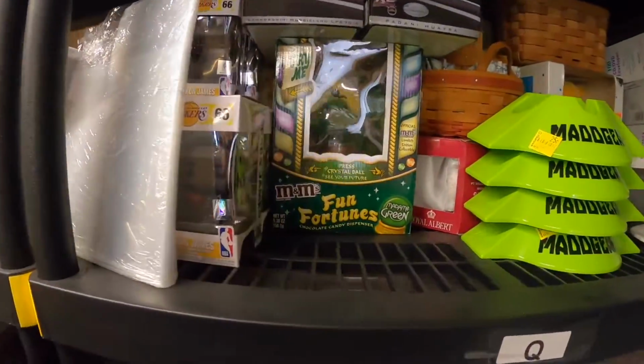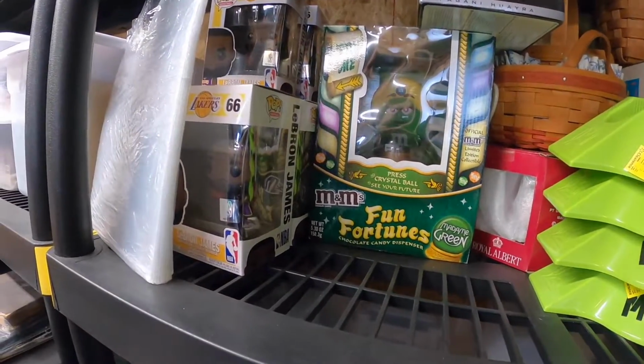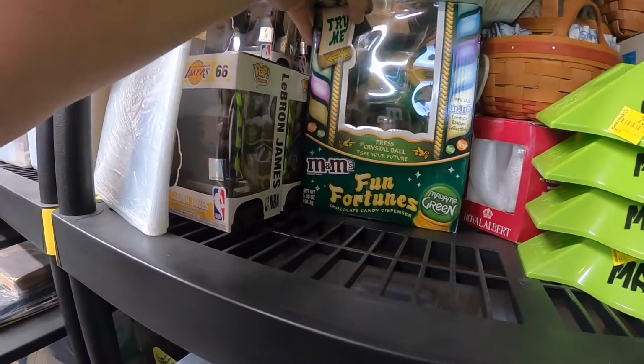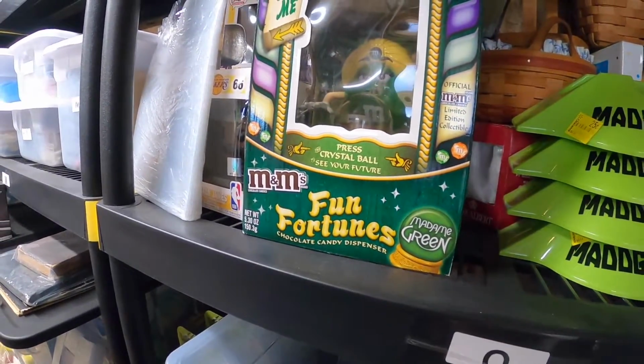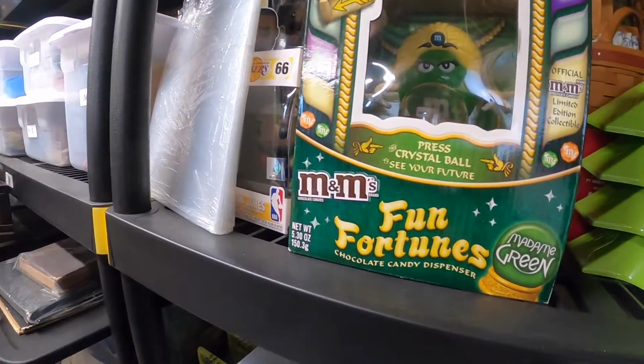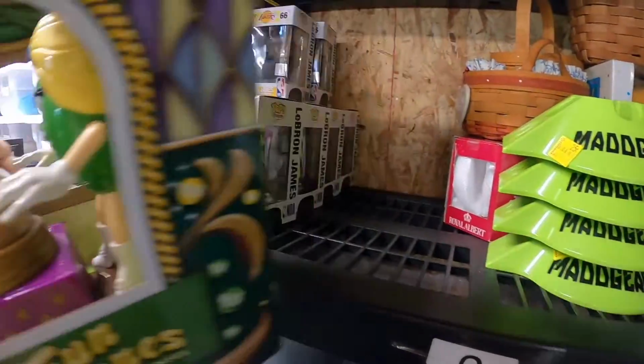So the next item is one that I thought would sell a little bit faster, but I knew it would sell. And it's right here. Let me move these out of the way. It's the M&M Fun Fortune. I'll get it down and I'll show it to you. Let me get this stuff moved out of the way here.